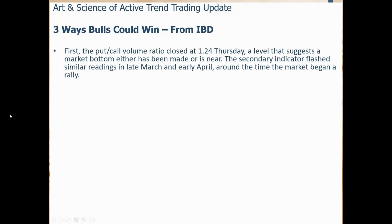But the 3 ways they can win. One, first, the put call ratio. Here's an indication that we may be approaching a bottom: when the put call ratio closes in on 1.24 or 1.25, somewhere around there, it is flashing. Last time it was up there was March, April this past year, and the market rallied from there.